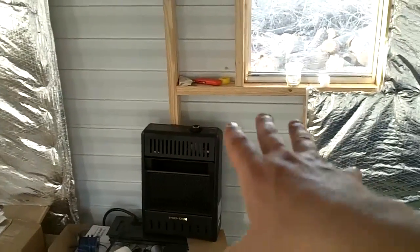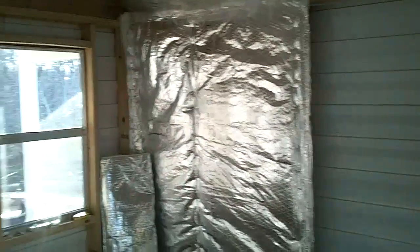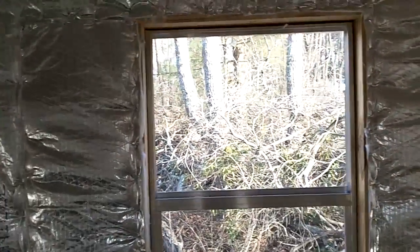They'll have the propane heater right here mounted on the wall. The kitchen area with the countertops up here with some cabinets up above. And there will be the wood stove, bench area, some cabinets, some storage space up here. And that's pretty much about it.